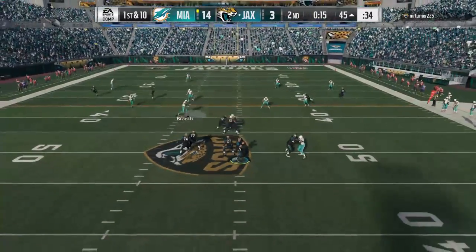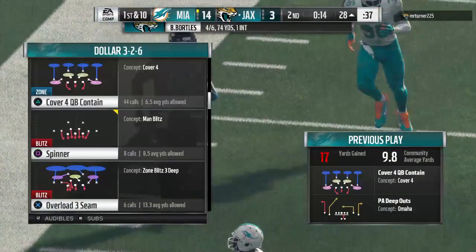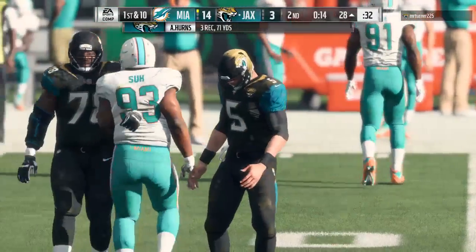Now a play fake here on first down. Toward the sideline, and look at that catch. Dragging the toes, and that's going to be a first down. Well done. 17 more yards on that one as they keep the drive rolling.